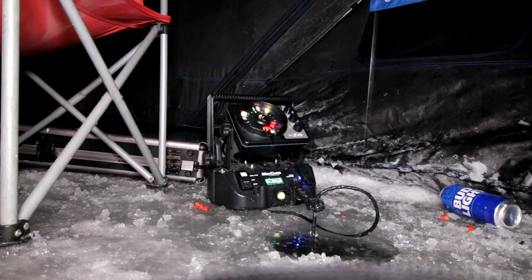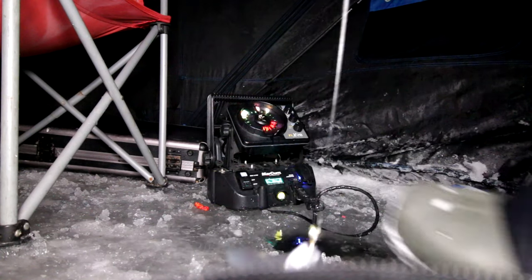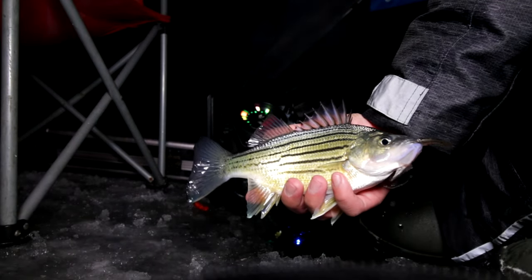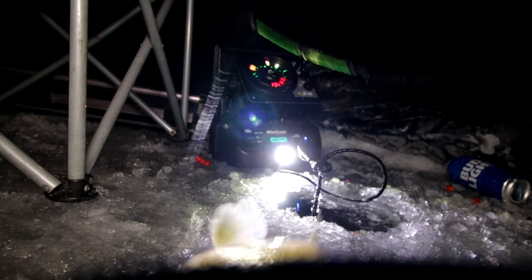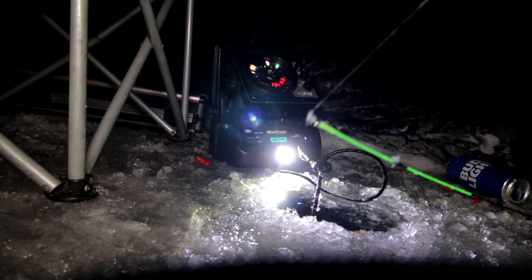Fish on. Fish on. Yeah, David, they're all going here. Nice. Oh, yeah. Nice little keeper. Fish on. Fish on! Woo! Nice, nice yellow. Yellow, yellow, the good bass.